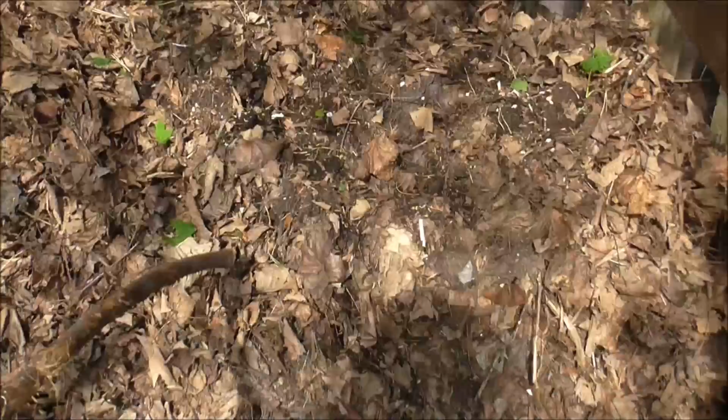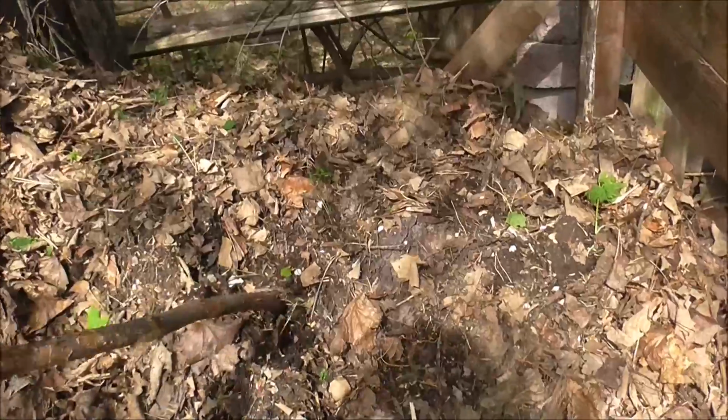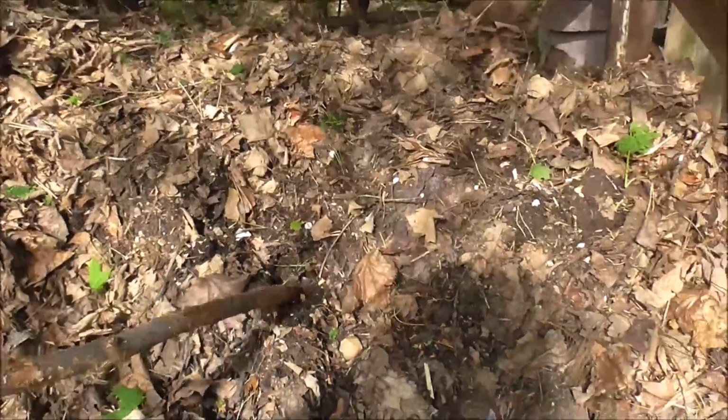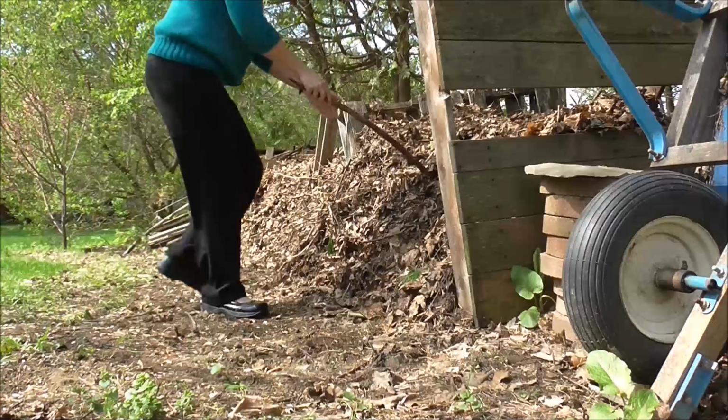I know. It looks like it shrunk quite a bit, but that doesn't mean it's necessarily warm in there. I might just have to, I'm going to have to let go of the camera and check it. Just a second.